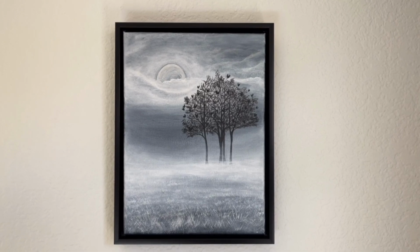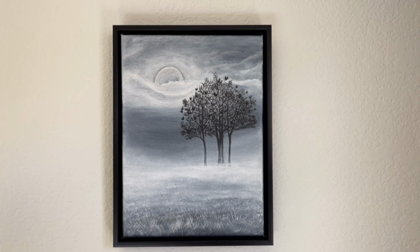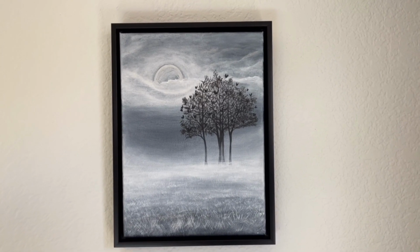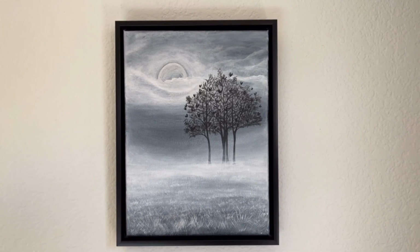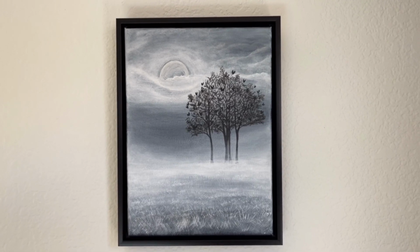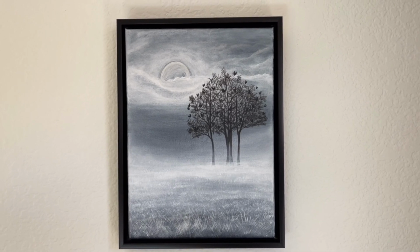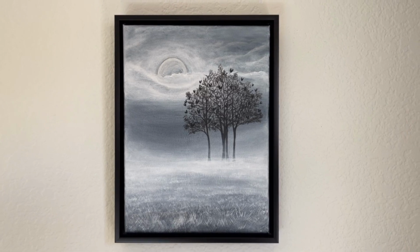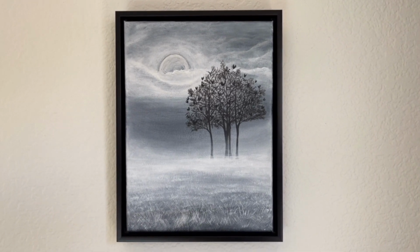So Michelle, thank you. From the bottom of my heart, this piece just brings me such joy. It's like a calm, wonderful, cool evening. And I love it. I just love it, with the moon shining, glittering on those clouds, and then also in the mist below. It's such a stunning picture, and I am honored to have it in my home. So again, thank you so much.